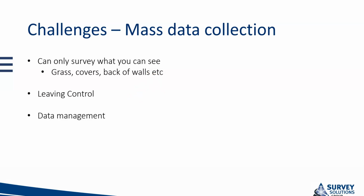Data management, it's something that I hear mentioned. To be perfectly honest, I don't put a huge weight in it. Is how much data are we producing? Well, every single survey company is needing to manage its data. The fact that the files are a little bit bigger shouldn't be a major problem, and data storage is extremely cheap.